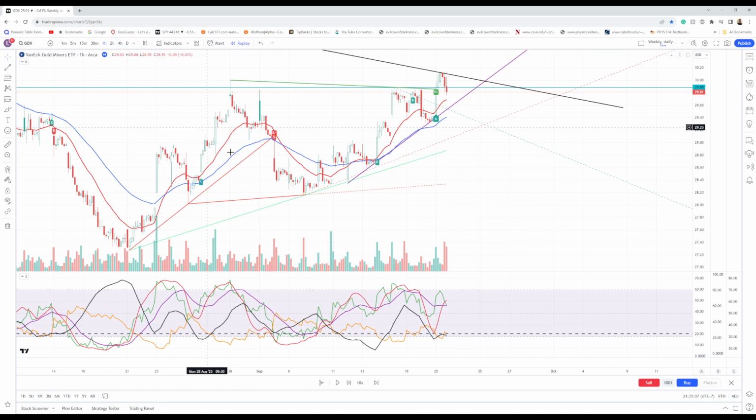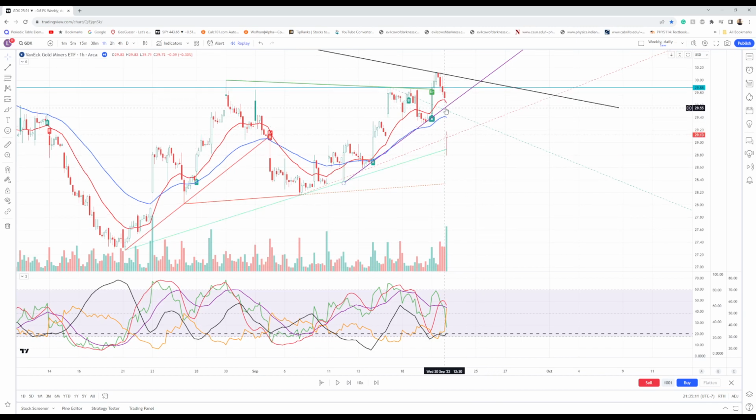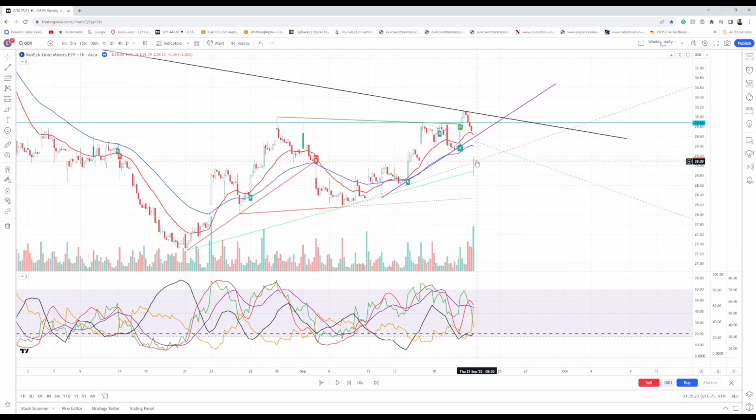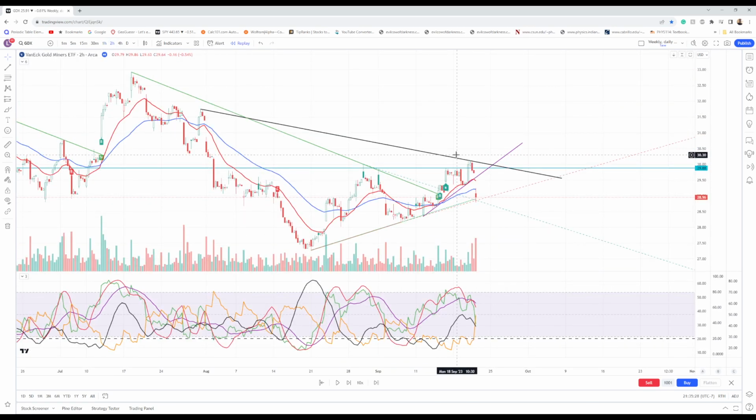And as we play it out, it broke the 2 hour support, which was a heavy break. We have an hour resistance. We should follow the hour support and resistance because that's pretty much the main driver. That and the 4 hour for sure. The 2 hour is a nice general direction of what could happen.